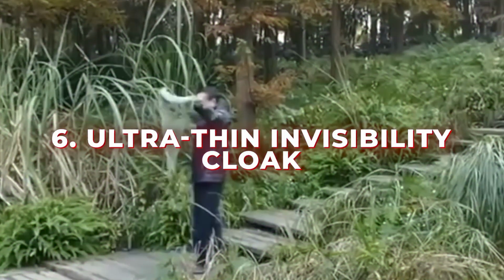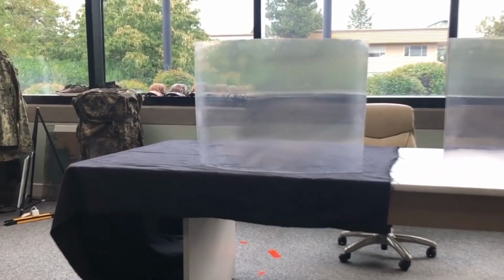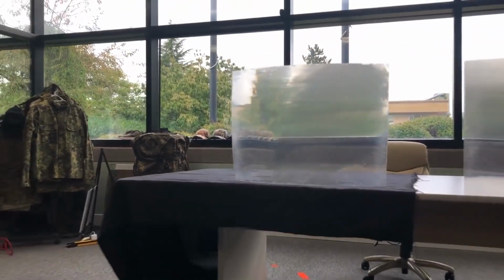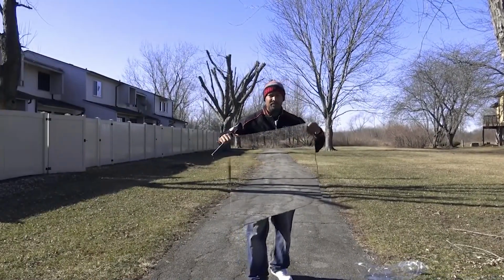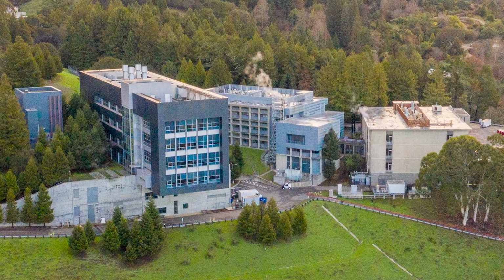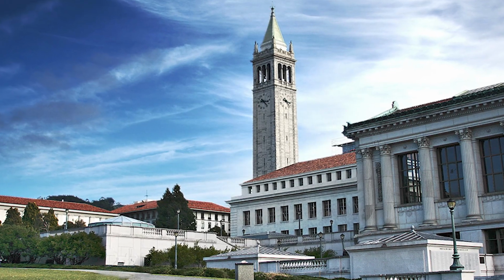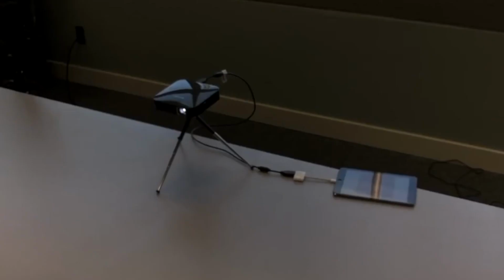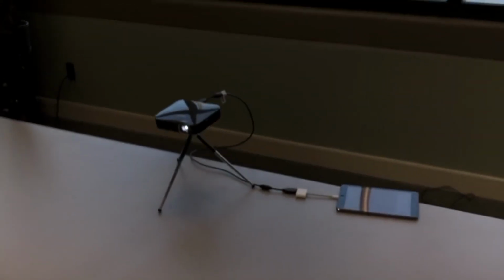Number 6. The Ultra-Thin Invisibility Cloak. Star Trek's Ultra-Thin Invisibility Cloak and Harry Potter's. Although we've always thought of invisibility cloaks as a fantasy staple, science has advanced enough to make them a reality. A microscopic invisibility skin cloak that can conform to the shape of an object and prevent it from being seen by visible light has been created by researchers at the Lawrence Berkeley National Laboratory and the University of California in Berkeley. However, because the underlying principles of the technology allow it to be scaled up, it's only a matter of time before we also conceal macroscopic objects.